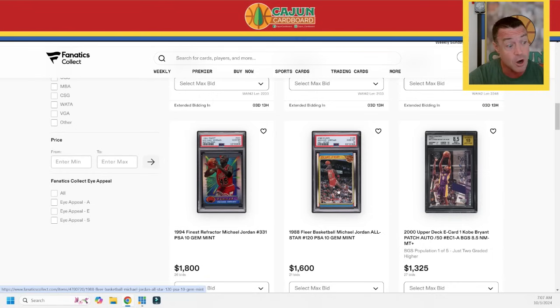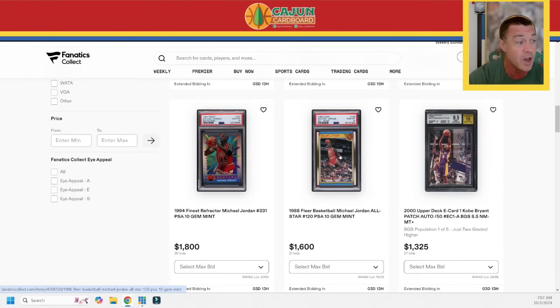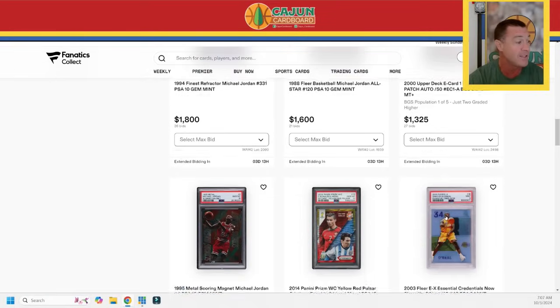The 88 Fleer All-Star PSA 10, that's a $1,600 card. That card's been on a wild roller coaster. Get it while the getting's good. We've got a Kobe 2000 Upper Deck E card. I don't know what that means, but this is a Kobe Bryant patch auto. It's serial numbered to 50, and it is a BGS 8.5 with a 10 for the autograph. That's a Pop 5 card right there.